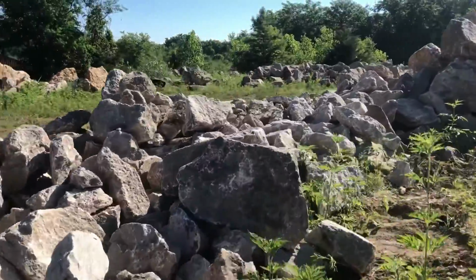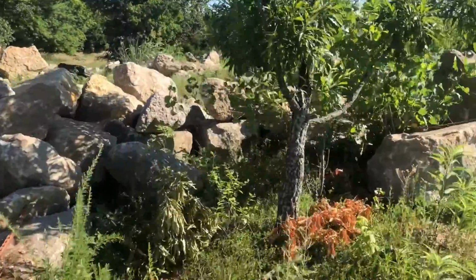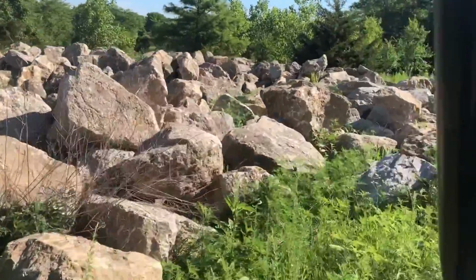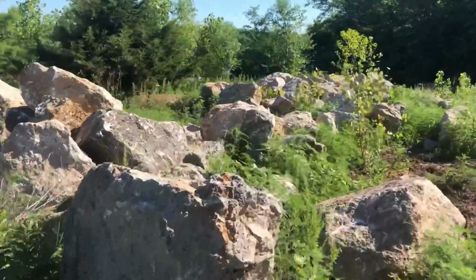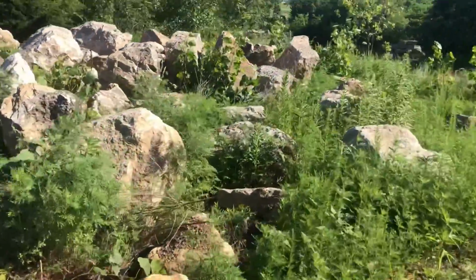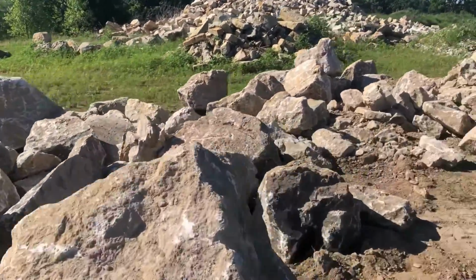These are weathered limestone boulders, some of them with moss and lichens, some with some good weathering, all the way from a couple inches in diameter all the way up to several tons, ready and waiting for your next project. More boulders. Lovely.